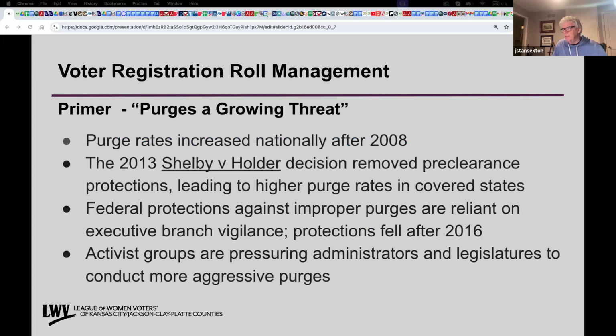Purge rates increased nationally after 2008. The Shelby versus Holder decision, which removed Section 2 authority for pre-clearance of changes in voter rules, led immediately to higher purge rates in the covered states. The federal protections against improper purges rely upon executive branch vigilance, and those protections fell after 2016. Activist groups are pressuring administrators and legislatures to conduct more aggressive purges.